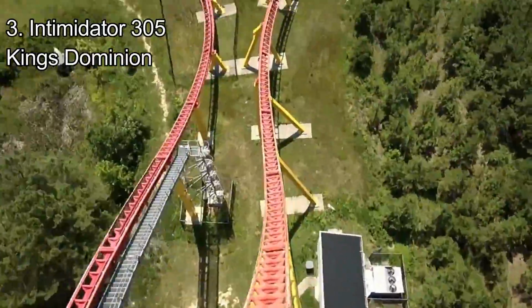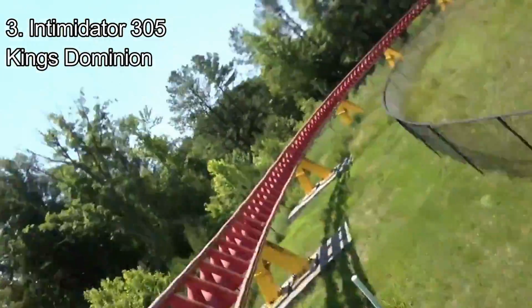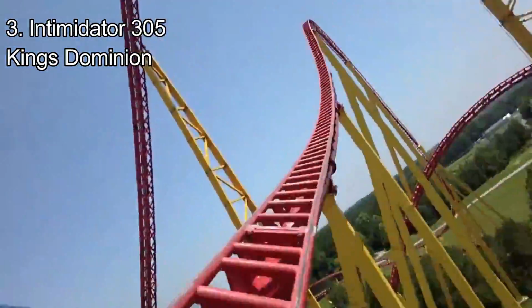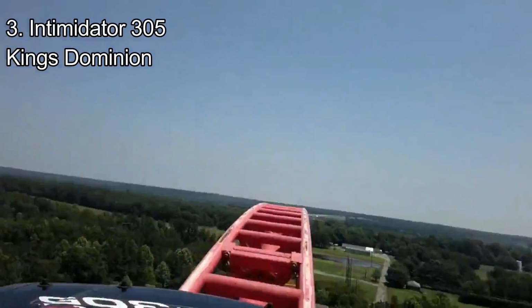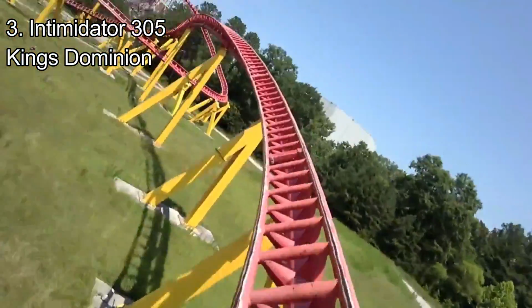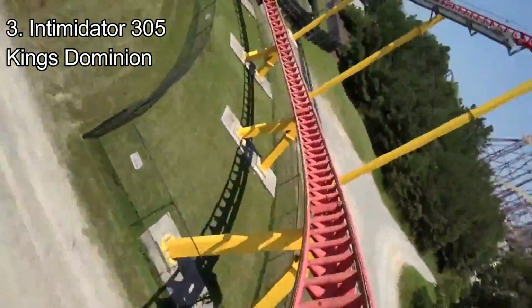3, Intimidator 305. This Giga is tall, fast, and definitely intense. Its first turn is famous for causing riders to black out because of the Gs, and it has even whippier moments than Maverick. Think of Intimidator 305 as the airtime of Millennium Force and the intensity of Maverick mixed together.